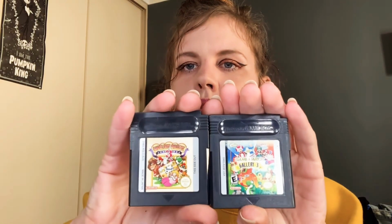This one's Game & Watch Gallery 3 and this one's Game Boy Gallery 3. So they look the same, well, sort of, not really, but they are both basically lots of mini games. They've got Donkey Kong and Mario. It's just really cool. My favourite Mario character was always Yoshi, and I really like them. The next one I have is this Mario and Yoshi.